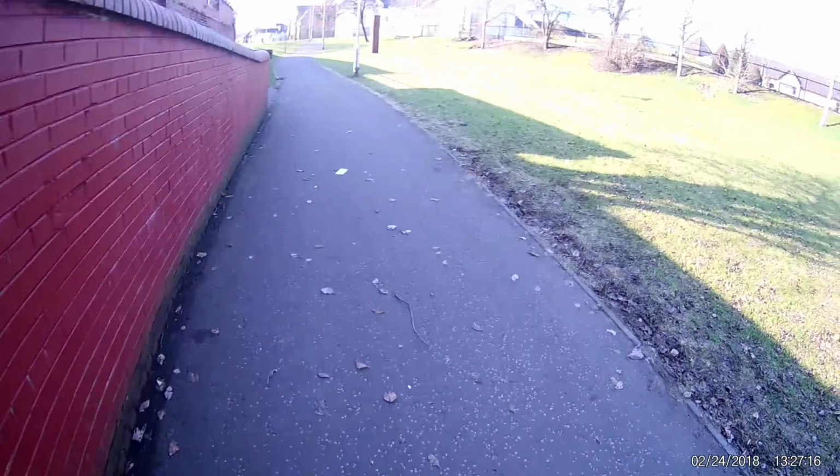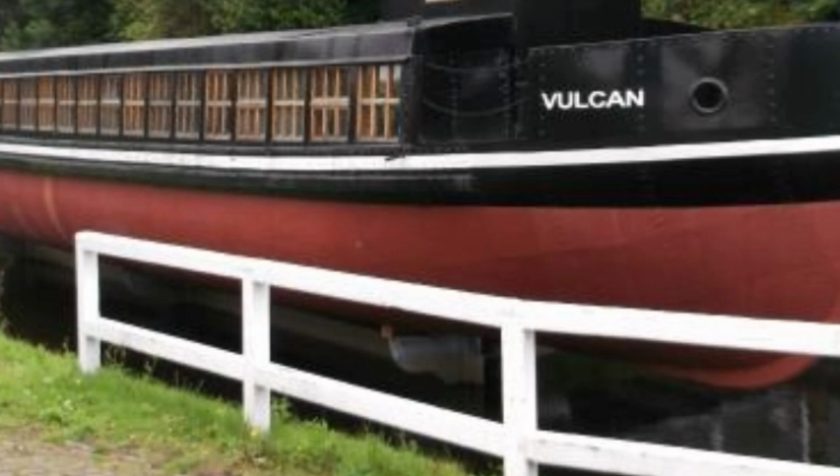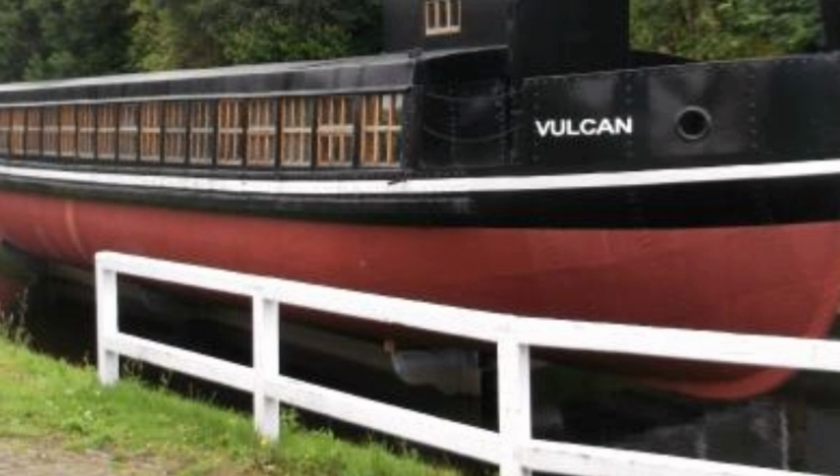Now it's time for a little bit of history. As I said earlier, Coatbridge used to be a mining town, and in 1771 they started building a canal to transport all the coal and iron from Coatbridge into Glasgow. Everything would be transported on a barge.